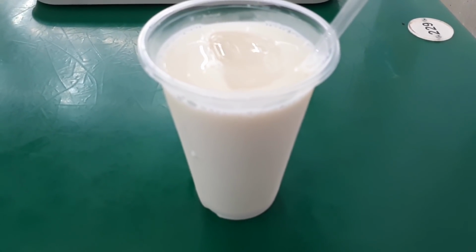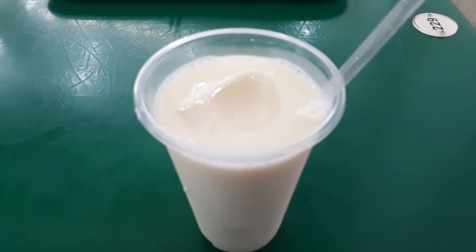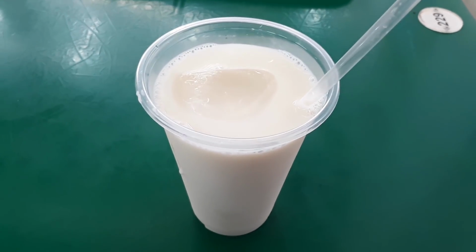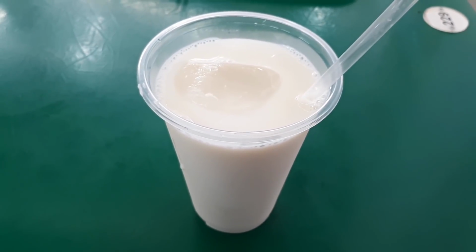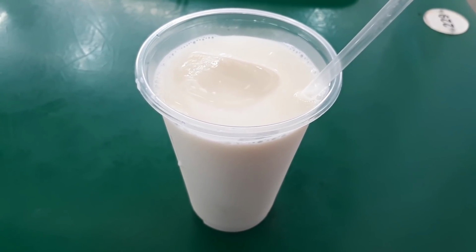Like I said, 30 cents for a small cup. This is the big cup, costs you 50 cents. We have soya bean, you have glass jelly. So cheap, you can drink multiple cups if you want. But then that will make you too full to eat the food, so don't do that.